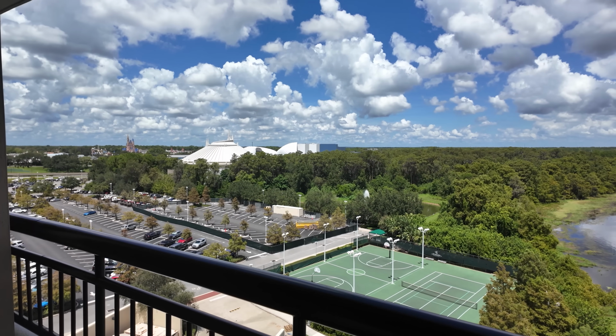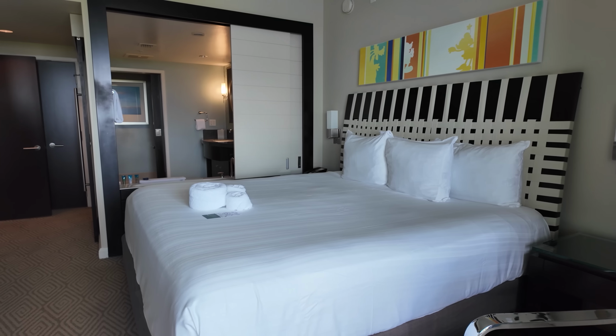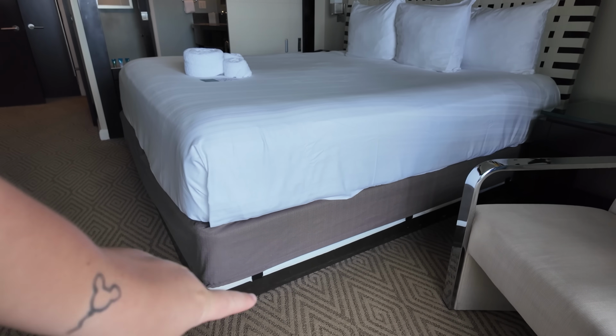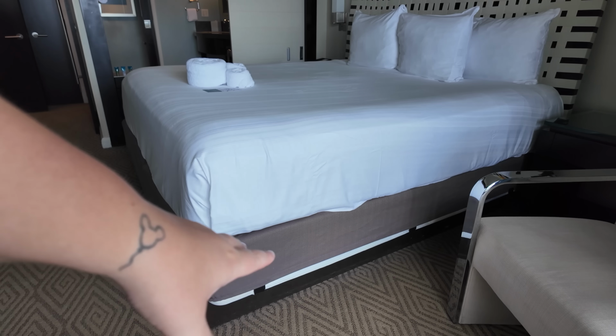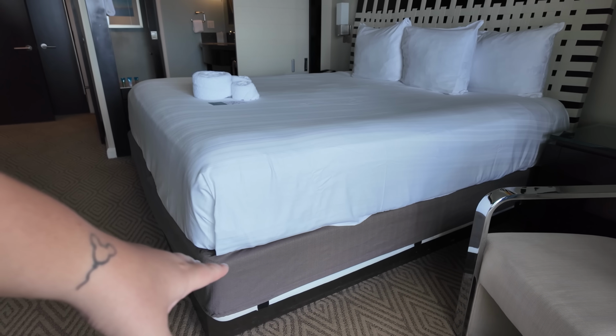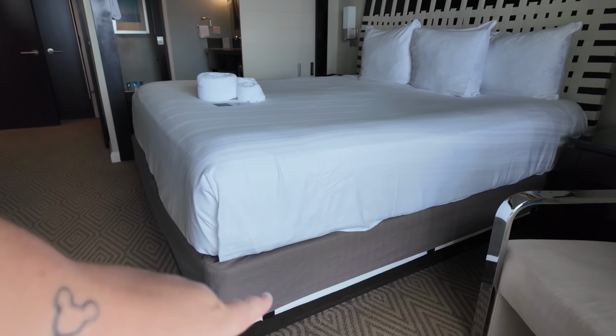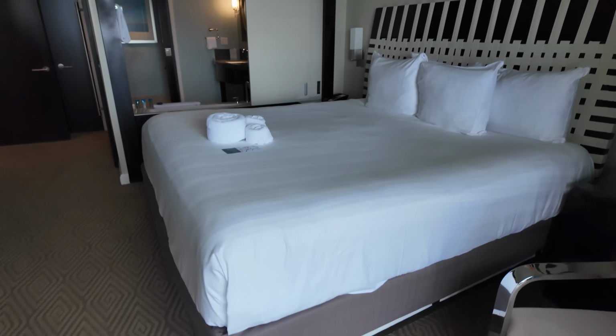Man, I just want to sit out here all day. And if there wasn't so much to show you at this resort, I honestly probably would sit out there all day. Continuing with the room tour though, and just in case you're wondering, there is no space under the bed. I don't know who would ever think to go under a bed in a hotel room. That just sounds so weird to me. But in case you wanted to, you can't do that here.